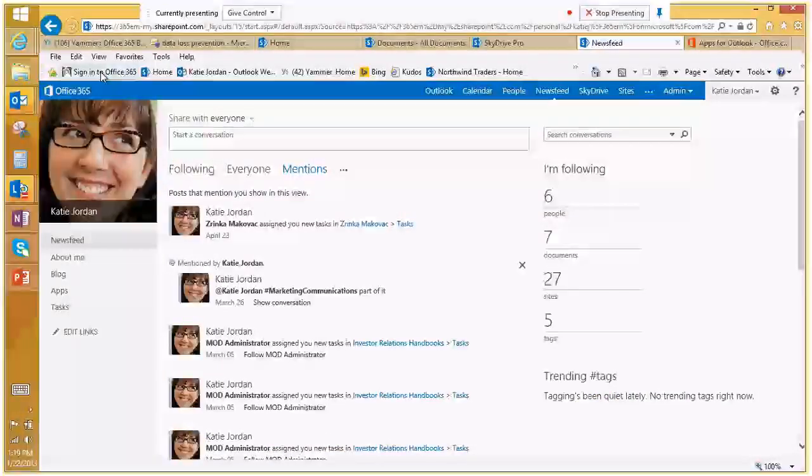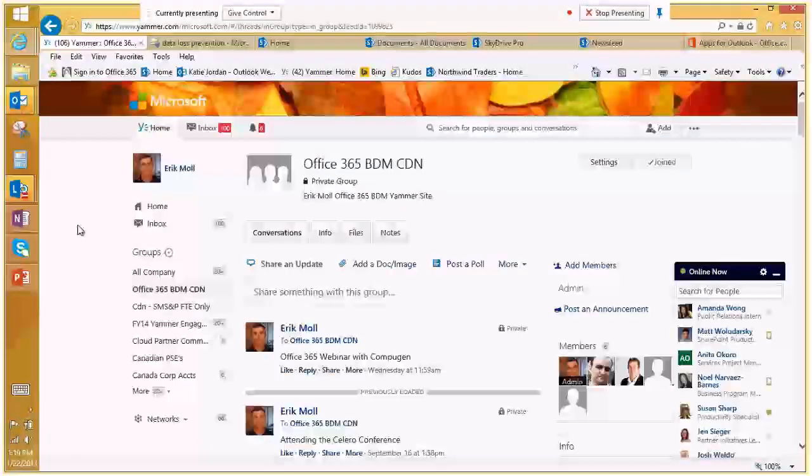So the social networking has been greatly improved, and this is purely within SharePoint Online, but we take it to the next level with basically Yammer. So if you purchase Office 365 with the E1 SKU or with the E3 SKU, we actually give you Yammer at no additional cost. Usually if you want to put Yammer and you want to manage it on premise, I think it's $7 a user a month. Here it's fully inclusive.